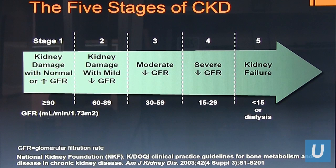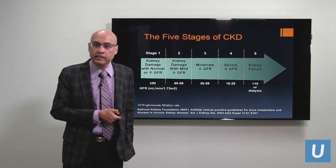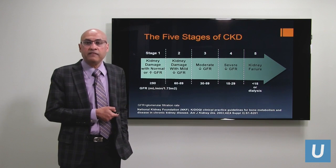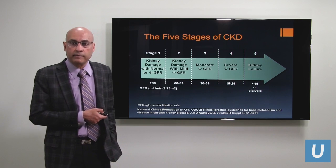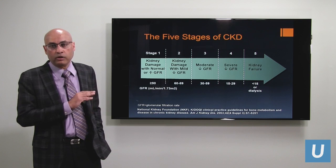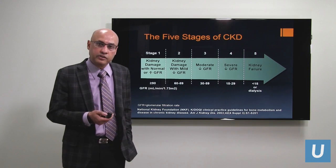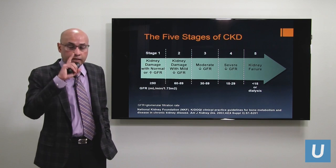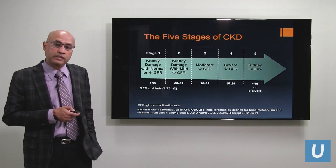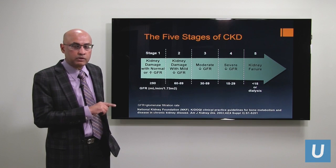Now, one of the numbers that is important to remember here is 20. When your GFR falls below 20, you can be evaluated by the transplant program. In our practice, anytime a patient hits a GFR of 20 or below, we automatically refer them to the kidney transplant program. They evaluate the patient and see if they are qualified to get a kidney transplant, and if they are, they go on the waiting list if they don't have a living donor.